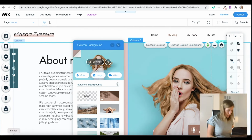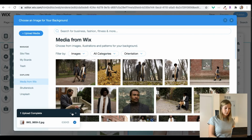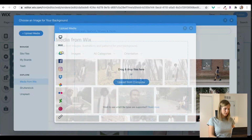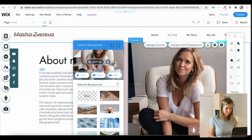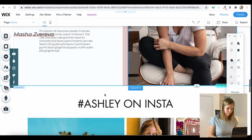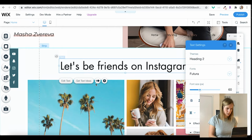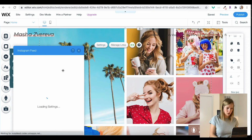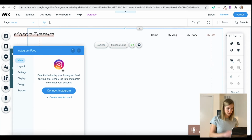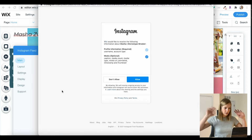Column background. This is where we're going to upload yet another photo. Luckily, I have a lot of photos of myself, so that's not going to be difficult. Complete. Here's me. We're going to link our Instagram. My Instagram has not been touched in a while, that account. But we're still going to connect it, and I'm going to revive it. I swear.